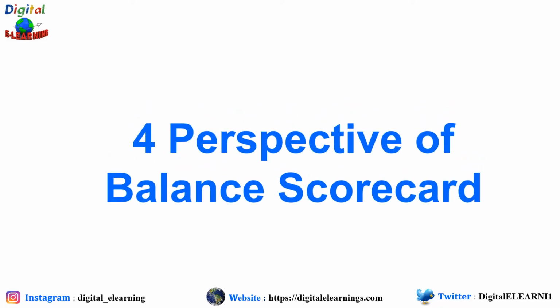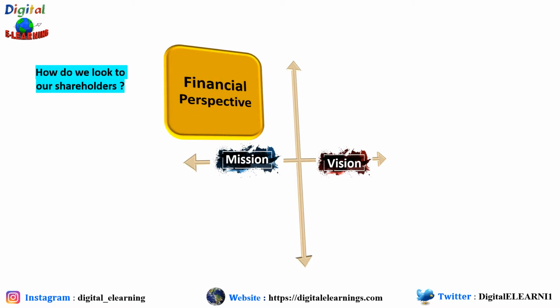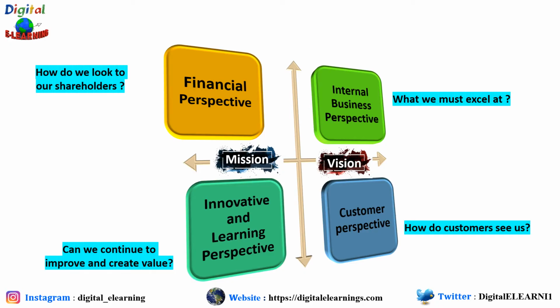Let us look at the four perspectives of the balance scorecard. The balance scorecard starts by defining your vision and mission, and then looks at the key performance indicators from four different perspectives. Financial perspective: how do we look to our shareholders? The internal business perspective: what must we excel at? The innovation and learning perspective: can we continue to improve and create value? And from a customer perspective: how do customers see us?